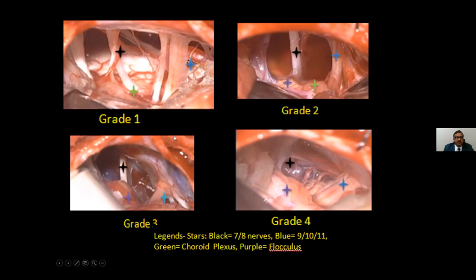In grade 3, you can see that the flocculus has become much more prominent. The choroid plexus is here. And in grade 4, there is no choroid plexus, but a very, very large flocculus. Obviously, a large flocculus and no choroid plexus is going to be a difficult case.